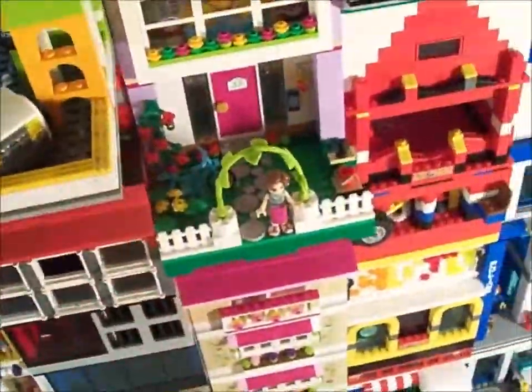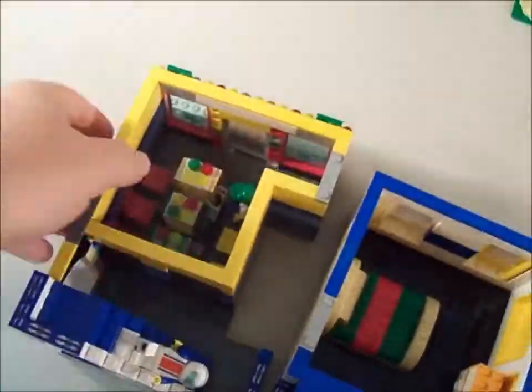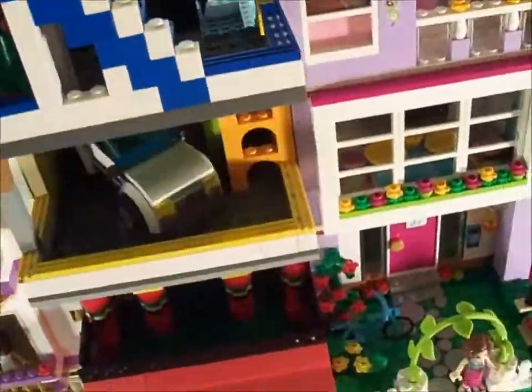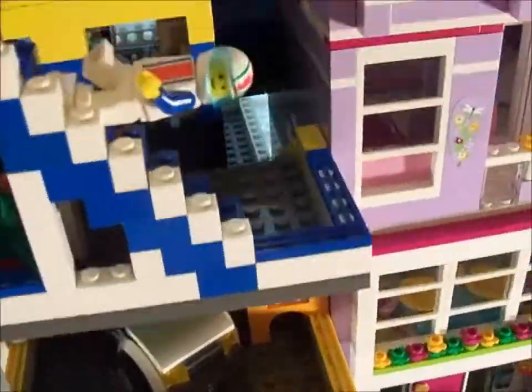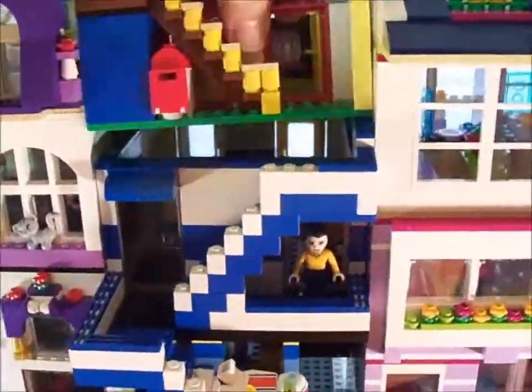Here is an example of how the rooms stack together. They are built so they stack one on top of the other in a freestanding column. Each one has smooth tiles around the tops of the walls to keep the sections from sticking together. The columns are connected at the base with Technic pins so they sit tightly side by side.